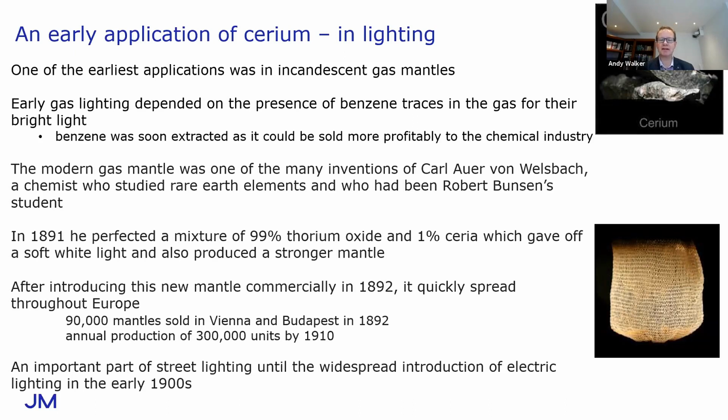And so after introducing the new mantle commercially in 1892, it really spread very rapidly. It says here, even in the first year of its commercialization, 90,000 mantles were sold just in Vienna and Budapest. And then 20 years later, annual production was already hitting 300,000 units. So, a very successful early use of chemistry, optimizing chemistry together to provide street lighting for major cities, and other lighting. Gas mantles, and indeed the cerium component, were an important part of street lighting until we really started to move to electric lighting, through the first two or three decades of the 1900s.